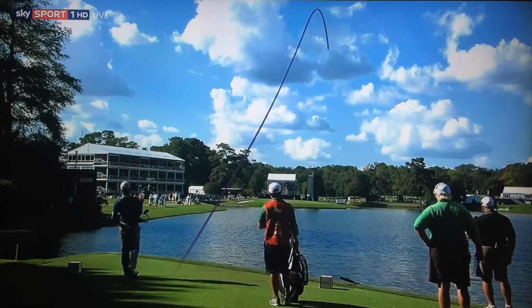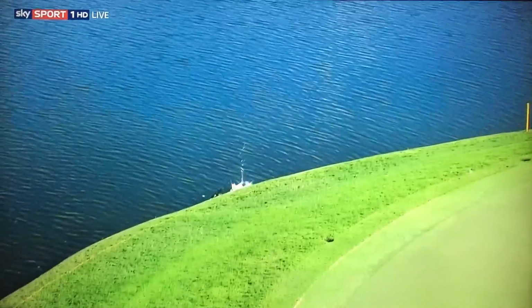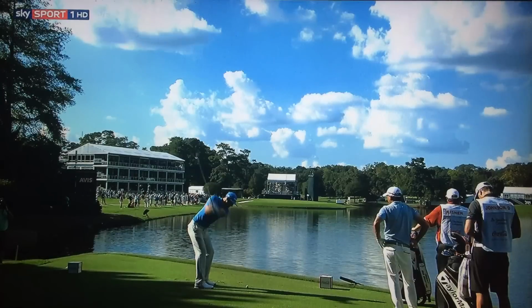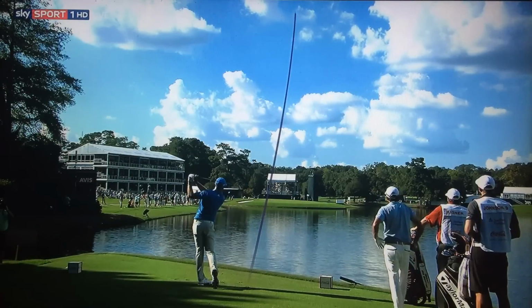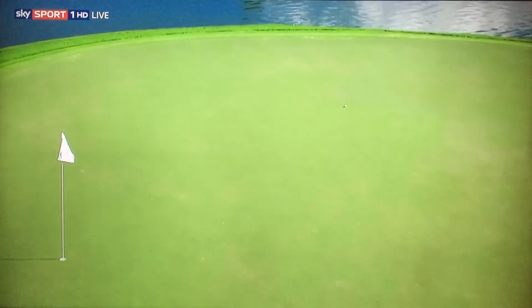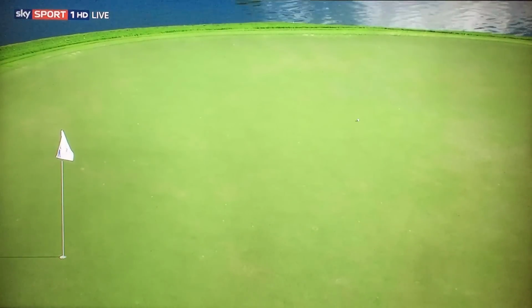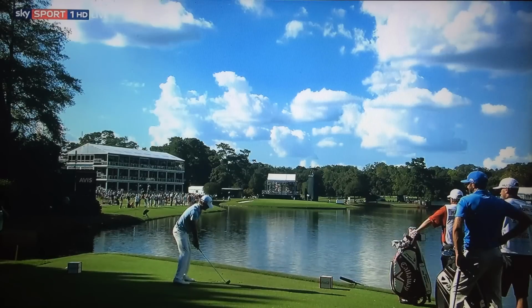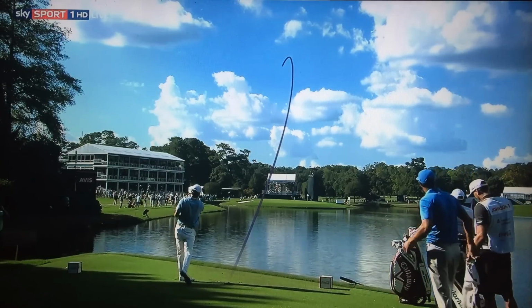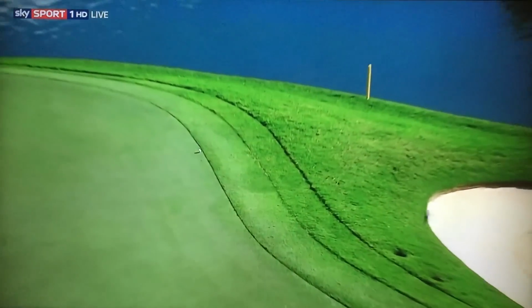Set it up open. He was trying to cut it towards the flag. Got half of it right side. Toward the center of the green. Only one ball in the water yesterday, 6 today.